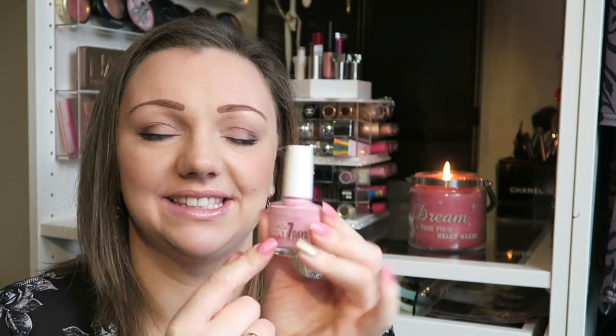As you can see, I've not used it in that long. It's all separated. It was nice. I have my nails pink at the minute. It's nice. It's good. It's not fantastic. It takes about 14 coats because it keeps going see-through. I wasn't a lover, so for that reason alone it is going in the bin.